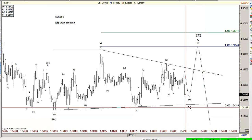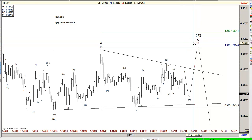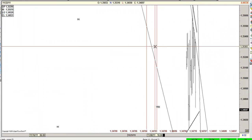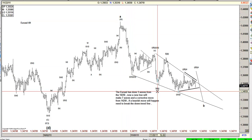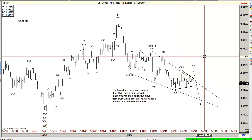Otherwise, if it's not a triangle, then the euro is going to do A, B, and C. And then we're going to go to the scenario that is most supported by the dollar in some degrees, but also is the one that we've been covering all around the week, when the euro is doing a double zigzag structure from the top. Like we've been very clear about it. It is A, B, C, W, X, A, and B. Now, the next, yes, possible. I don't deny that.